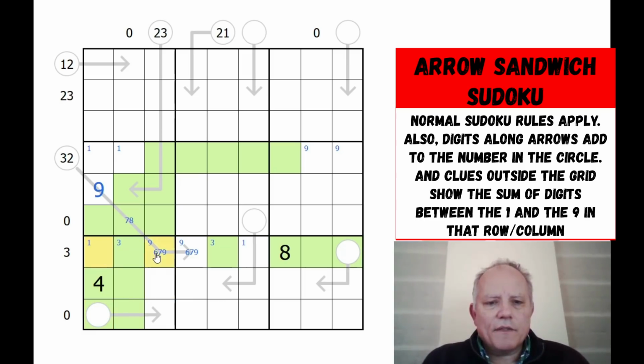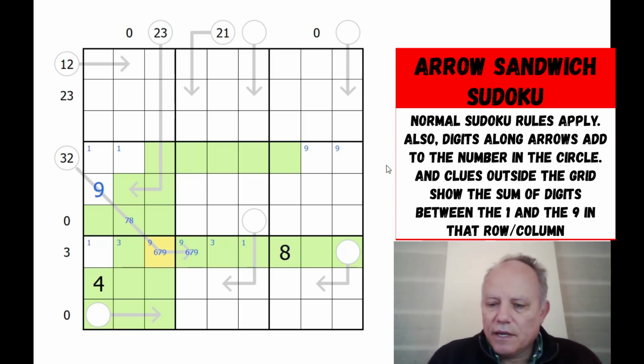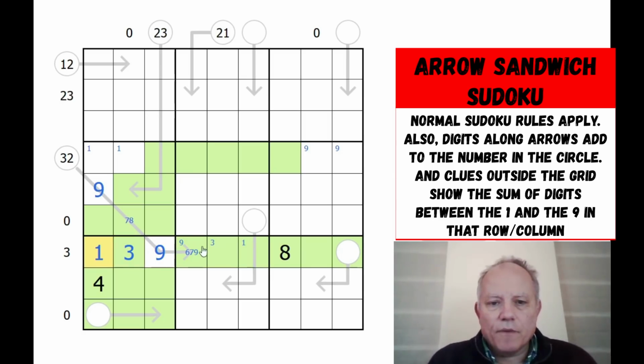So 1 and 9 are either in those two or in these two, because they're either in those two for row 7 or they're in those two. And now we're determining that if they're in those two, these two would be a 1 and 9, and they can't be because we've got a 23 clue. So, bam, all of these can't be 1 or 9. We know where the 9 and 1 are now in row 7. And in fact, where the 3 is. We can put them all in.